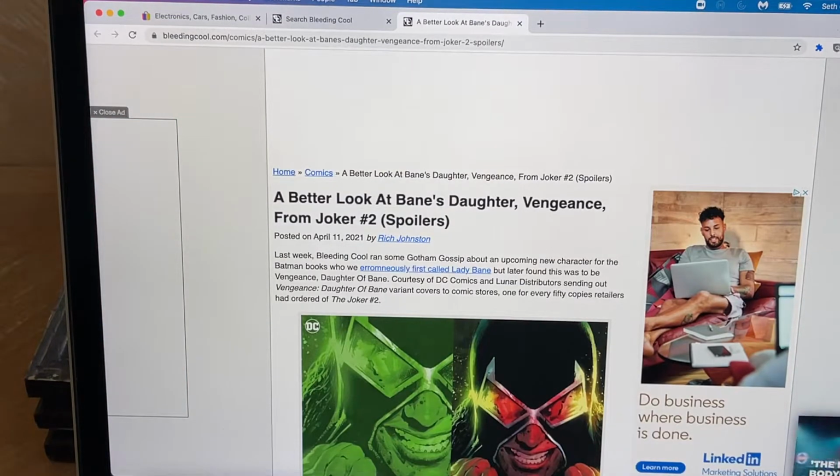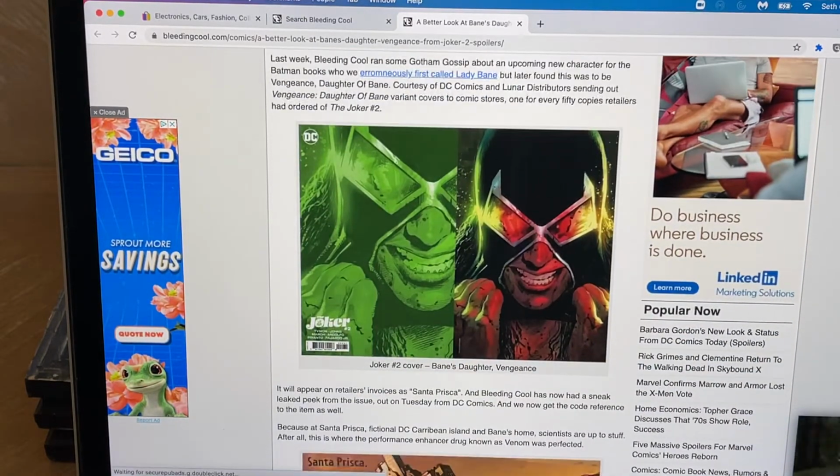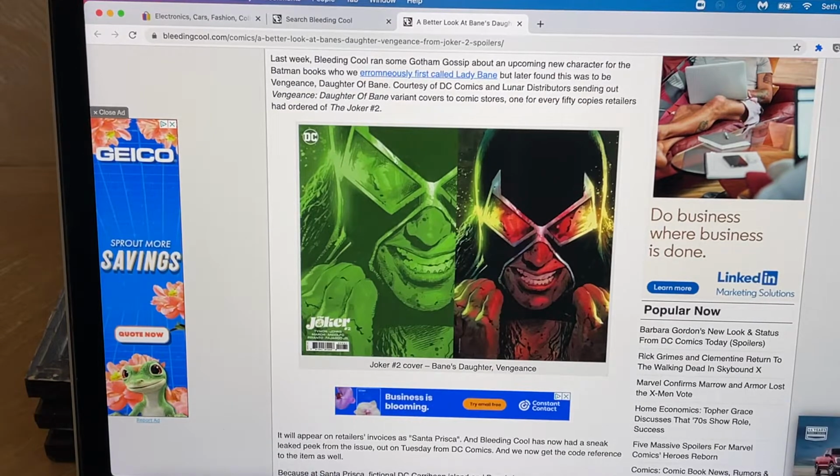So the daughter of Bane, I guess her name is going to be Vengeance, is what it looks like, according to this article here. I've not read the comic book. I don't have it yet in hand, but I will go over what you can kind of do to see if you can grab this. Obviously, this is already on eBay. There's several listings.